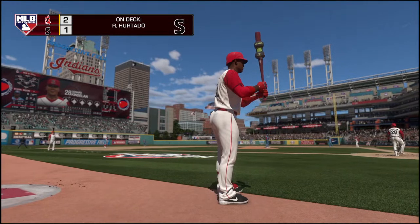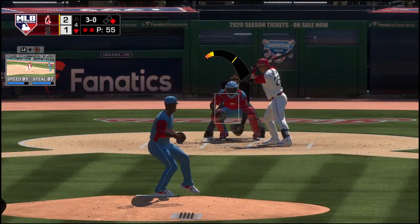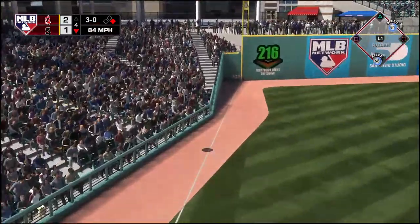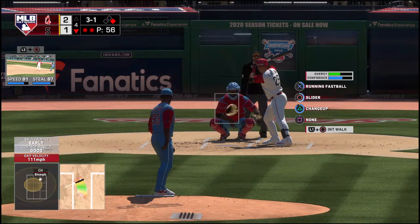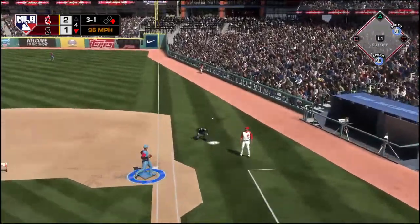If you're at the plate right now, you have to realize who's on deck. I guarantee you something's over the heart of the plate. You have to be aggressive. It's a high fly ball headed for the left field corner. If it stays fair, it's gone. And foul, though it had the home run distance.